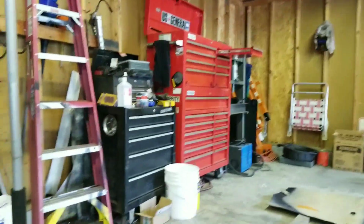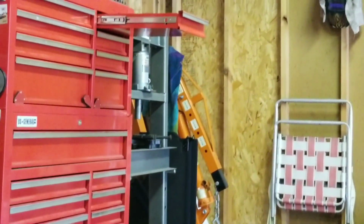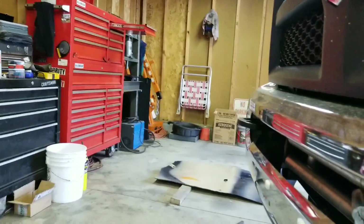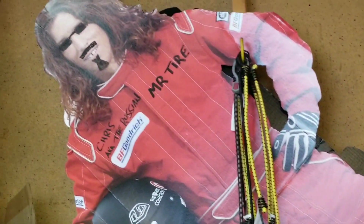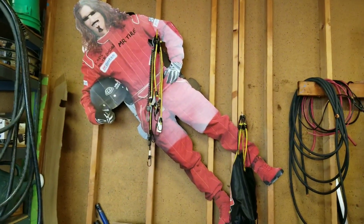So we'll get that. Yeah, there's some of my tools, you know, toolbox. Harbor Freight, best box ever. 20-ton press, engine hoist. I got an engine stand, pans, you know. Got all the stuff, jack stands, pipes. Oh man, it's the Russian. Oh shit, Mr. Tire, yeehaw. Thing's about 10 years old.